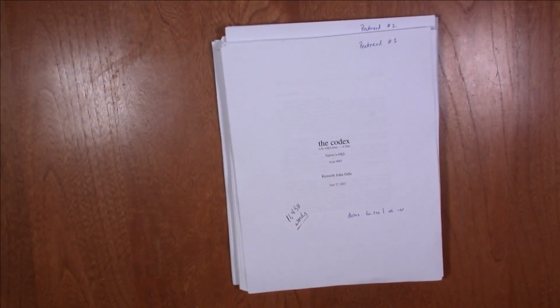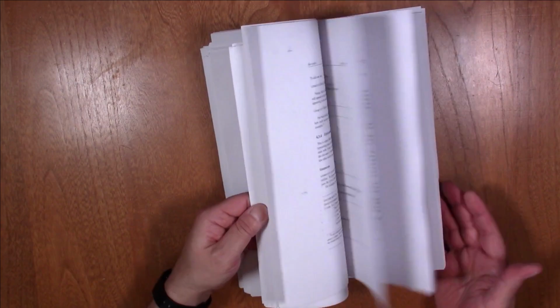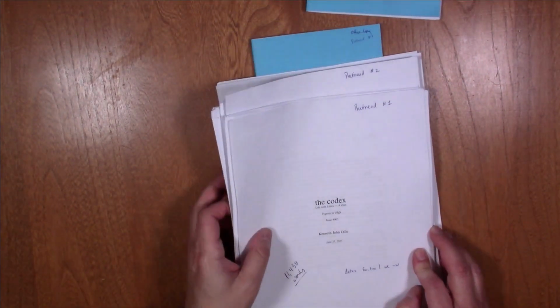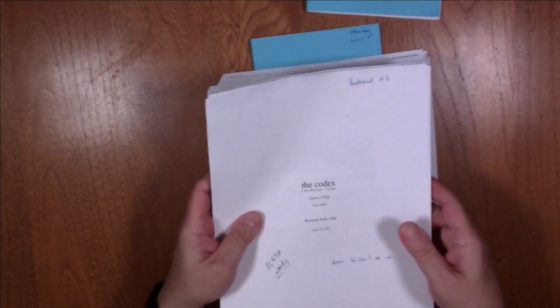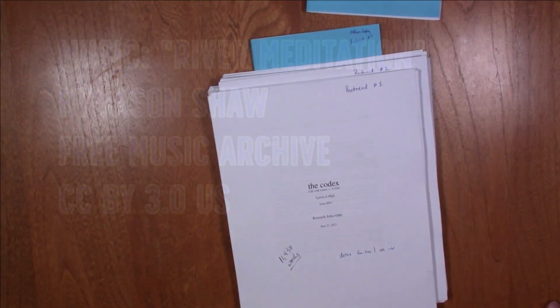That's my proofreading process. That's why these things take so much time to get from raw material to this. And yes, I'm going to recycle all of this, except this one. I'm going to use it for notes. And then I'll recycle it. So that's it. That's how it happens. Magic, isn't it?